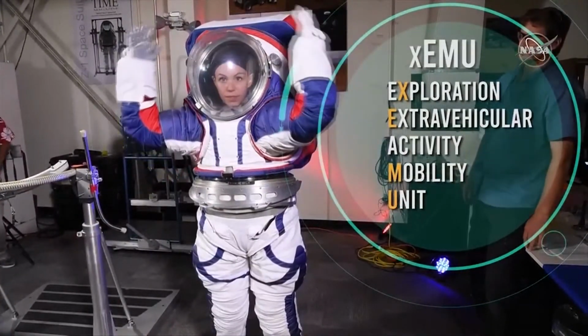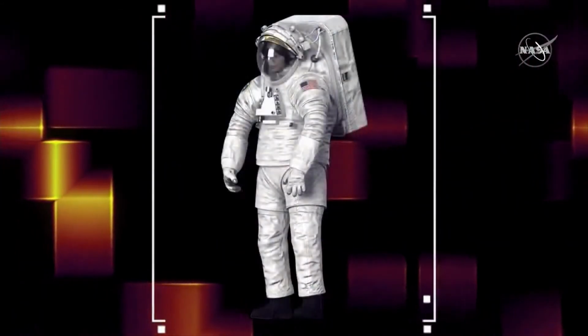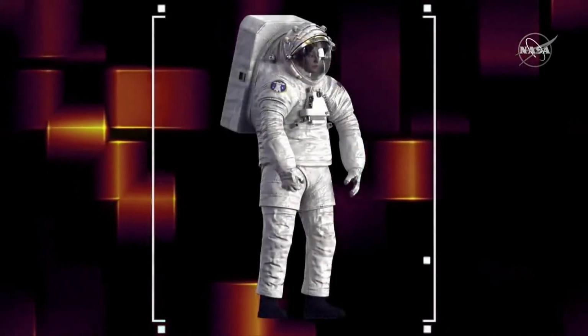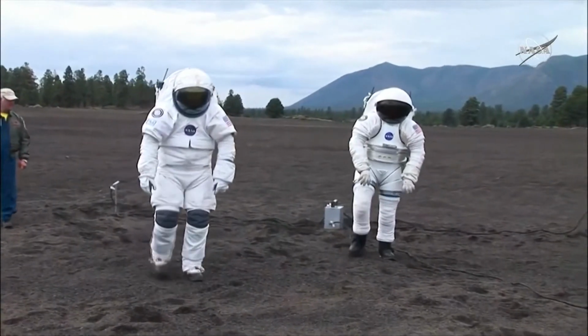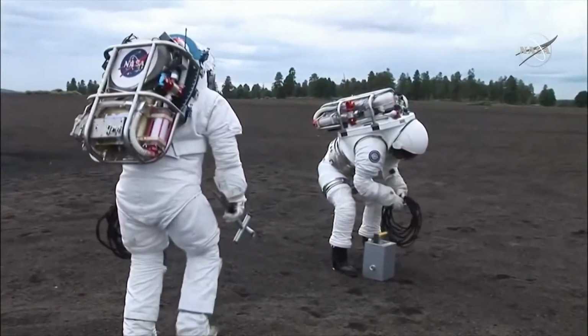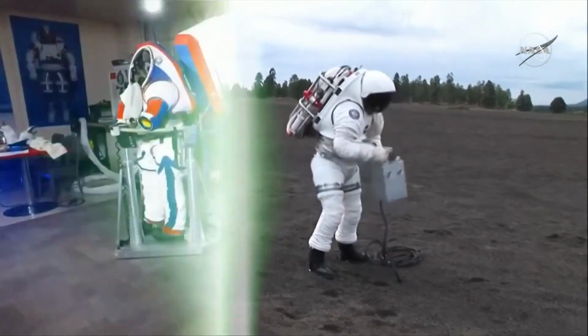The XEMU is Exploration Extravehicular Activity Mobility Unit. So it's an exploration spacesuit. So it's a spacesuit that you're going to use as we move forward on Gateway missions and on the lunar missions with Artemis. And then we're using all that to test the suits you would want to use to go to Mars in. So eventually you're going to have to be very independent and very confident in your hardware when you go and do a mission that far away from Earth.